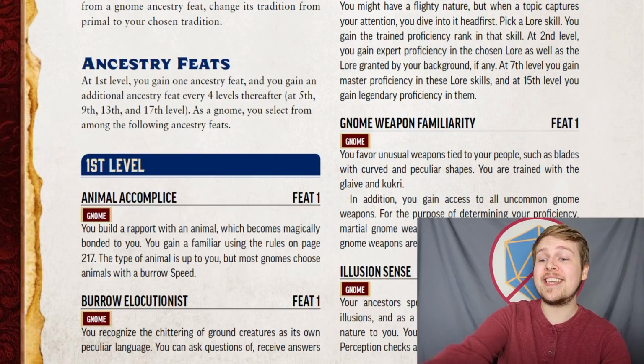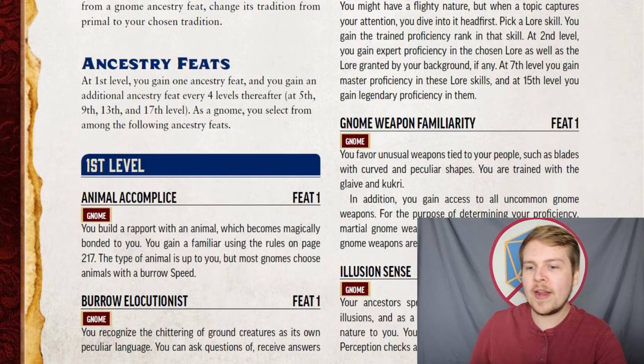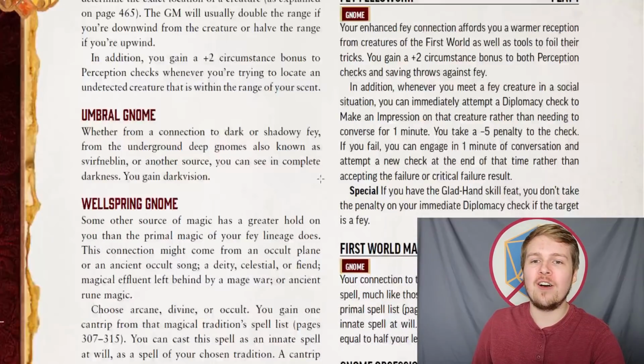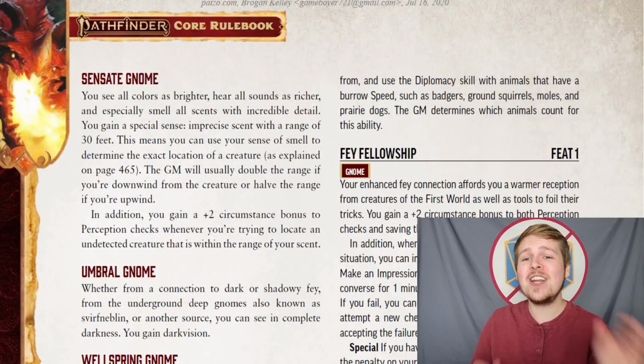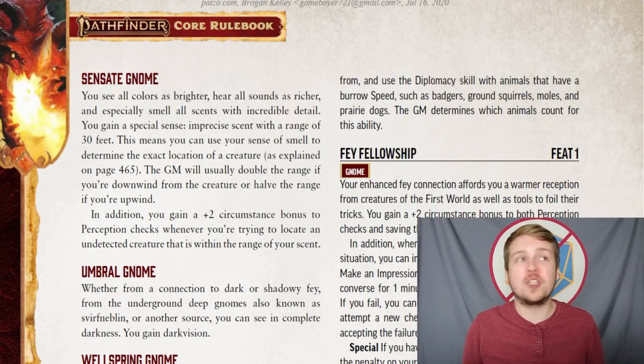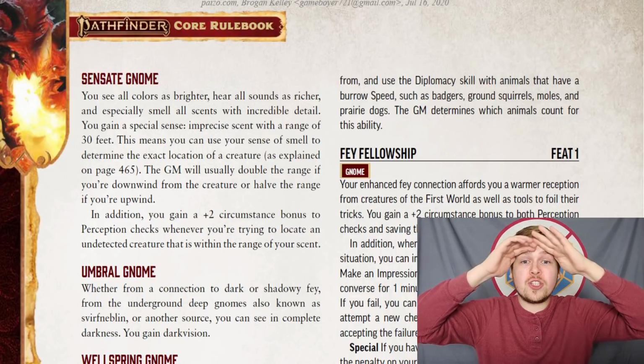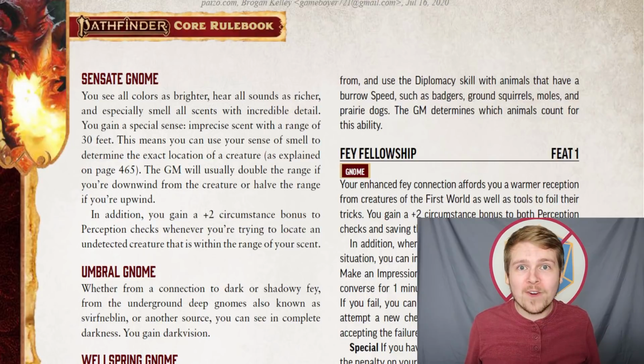Burrow Elocutionist is amazingly powerful for a level 1 feat. You recognize the chittering of ground creatures as its own peculiar language. You can ask questions of, receive answers from, and use the diplomacy skill with animals that have a burrow speed. This is Speak with Animals as a passive effect at level 1. Yes, they have to be burrowing animals, but those are everywhere, unless you're in the sky or the ocean. But still, there's squirrels and moles everywhere in the world.